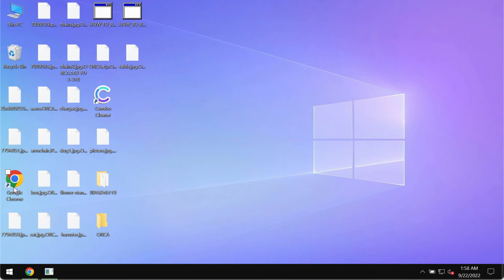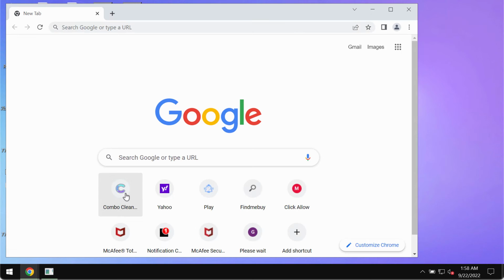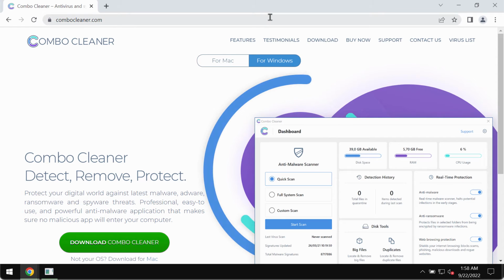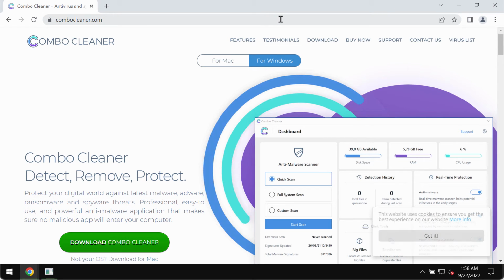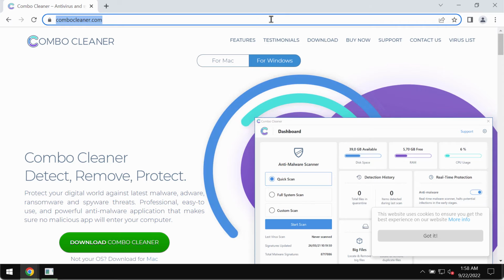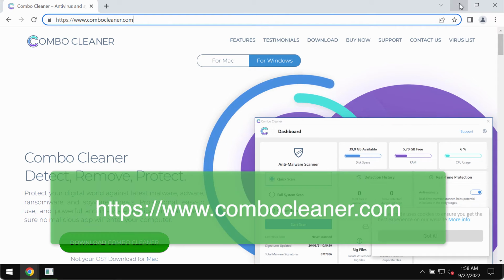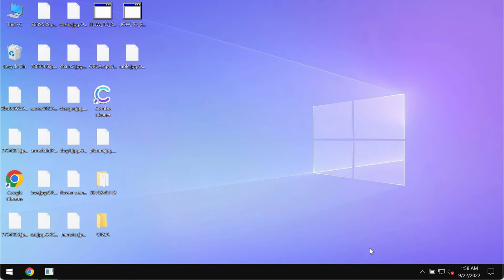Don't waste your money. To remove this ransomware, I recommend you to consider Combo Cleaner Anti-Ransomware. It will help you to remove this ransomware and to protect your files in the future, but it will not decrypt your files. It will not restore your files. Download Combo Cleaner through the website combocleaner.com.